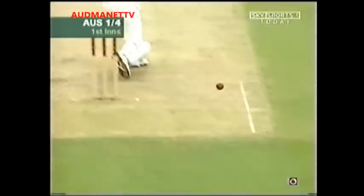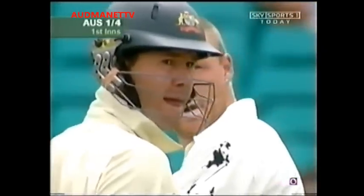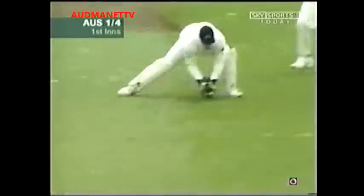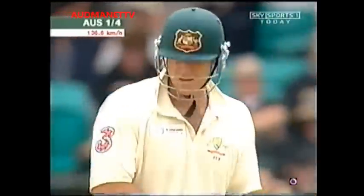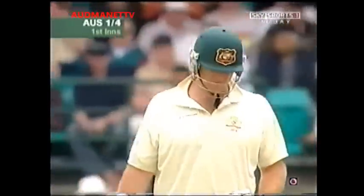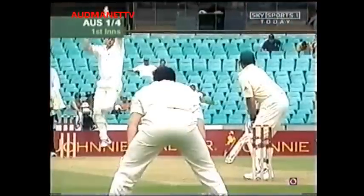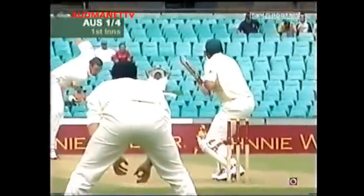Not a good time, Bill, to play the drives. There is swing if the ball is full. There's also that spongy bounce at the moment. It's not skidding onto the bat. Oh dear, oh dear. Went for the pull shot, beaten by pace and bounce. Obviously not a well-hit shot there from Matthew Hayden, but perhaps a shot that is much safer to play than the drive on the up at the moment.